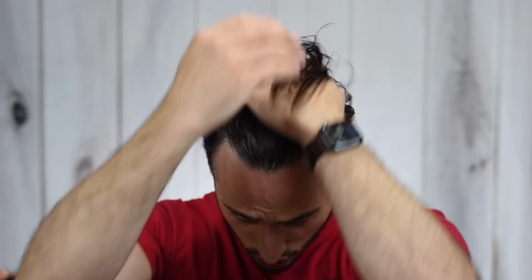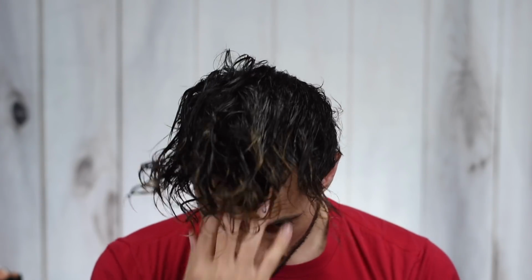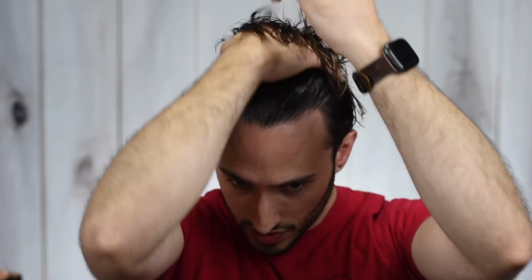So essentially, the instructions just say to do exactly this. Just work it in and go through with a comb, make sure everything's nice and evenly distributed. And then just leave it in and style as usual. So obviously, we're gonna get this through and then we're gonna blow dry. It feels great.